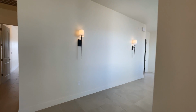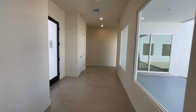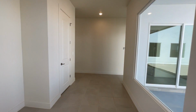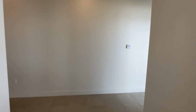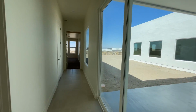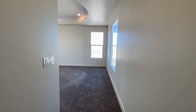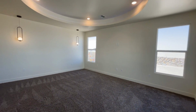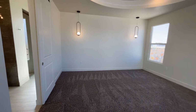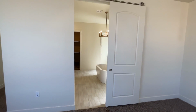All right, and we'll head over to the main areas of the house, such as the master bedroom and the secondary bedrooms. So the master is going to be at the end of this hall, and then you've got the secondary bedrooms over to the left. So we'll start in the master. I don't know if you guys can see that barn door here.